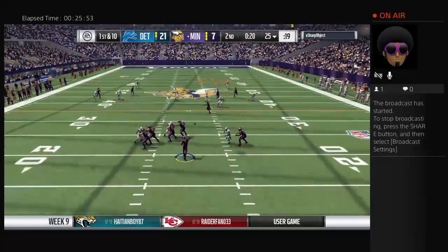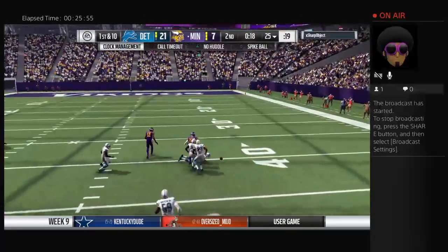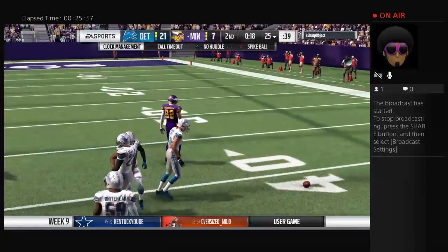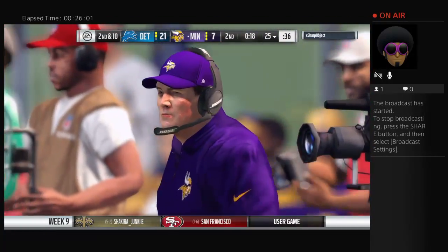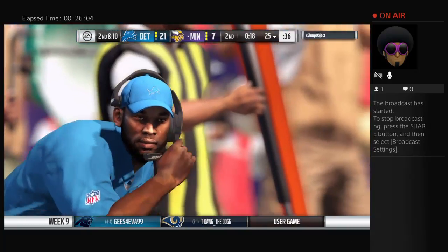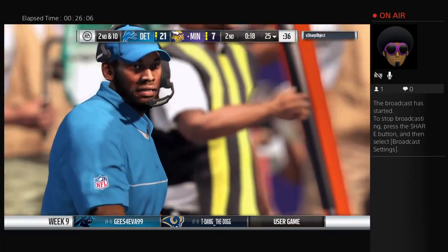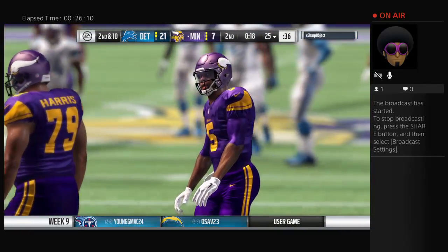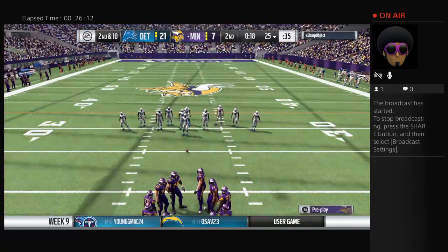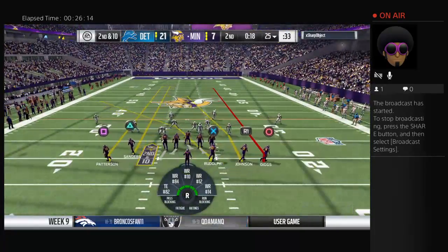Bridgewater on 1st down. He's going to fire one deep, middle of the field, and almost intercepted. It would have been his 2nd pick of the game. Instead, it'll be 2nd down. A pretty rocky start in this game for the guy throwing the ball. Already has thrown one interception. Almost threw a second one right there. All he's doing right now is giving the defense a whole lot of confidence.